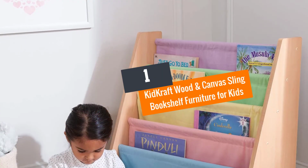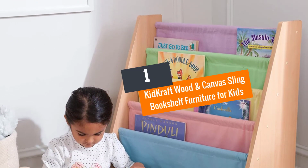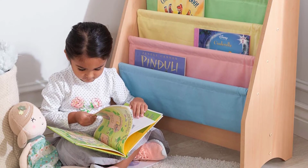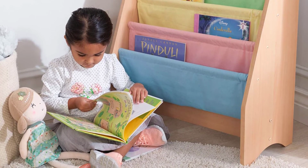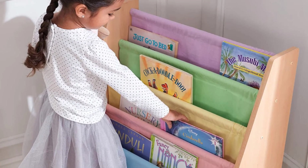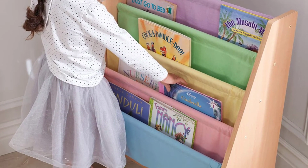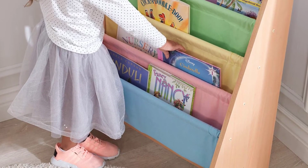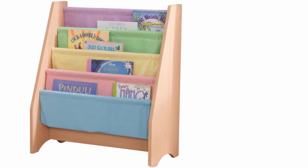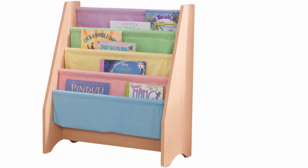At number 1. Kidcraft Wood and Canvas Sling Bookshelf Furniture for Kids. I would recommend this bookcase for homes with small spaces as it is made in a compact size. This bookcase measures 24 by 11.75 by 28 inches to save space on areas where you install it. However, this is a convenient storage bookcase that can accommodate multiple books for your kids.